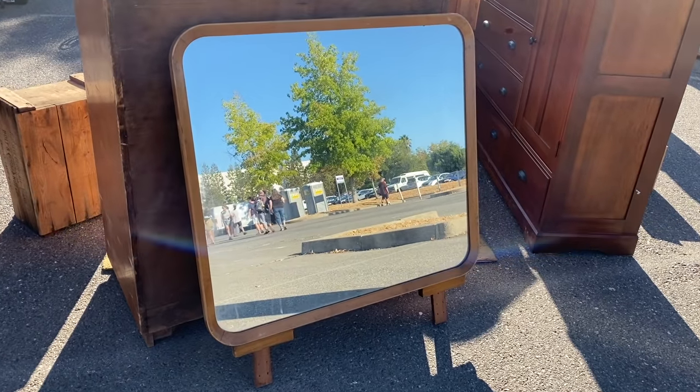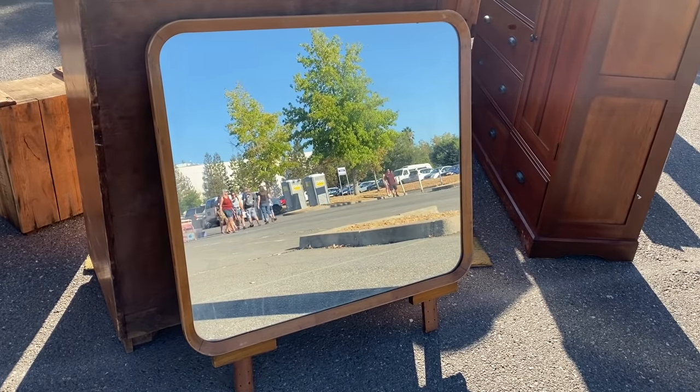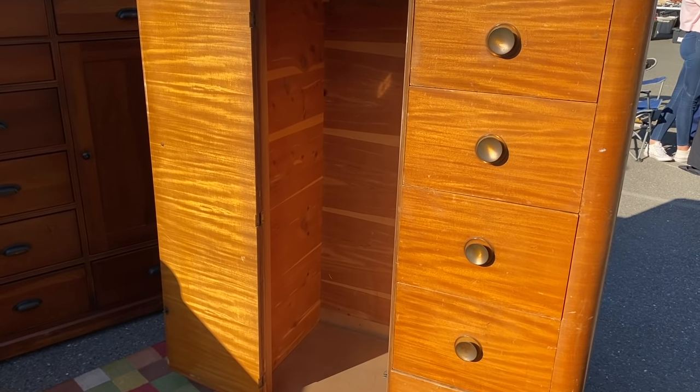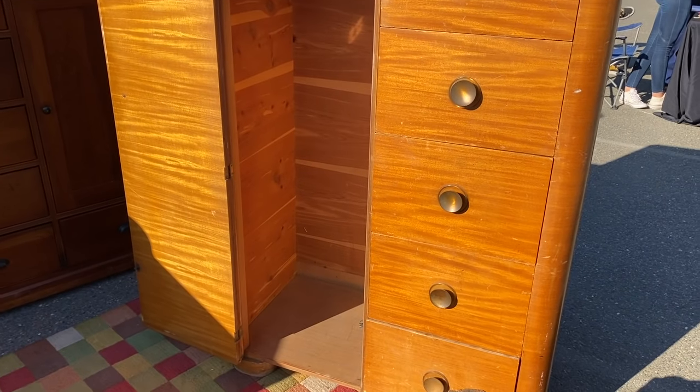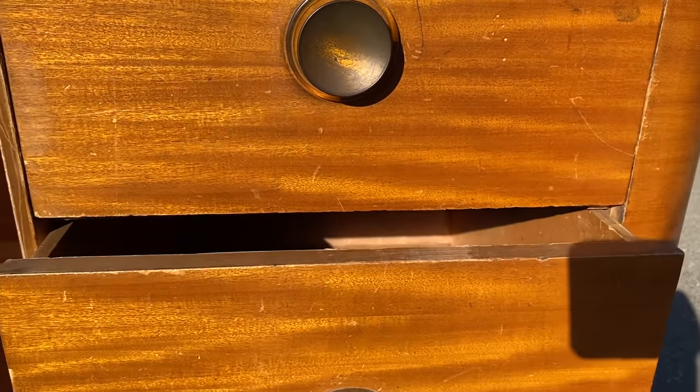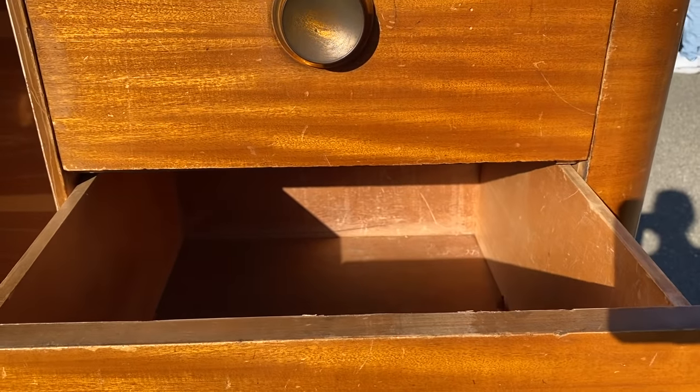How much is this? 180 for the dollar. 180? No, just 80. 80? Yeah. Clearly I was shocked. $80 for this baby? That is a steal. It broke my heart not to pick it up, but I have a list today and I'm going to strictly stick to it.